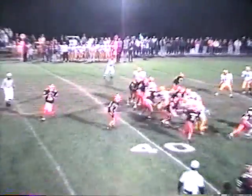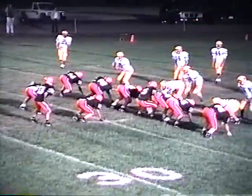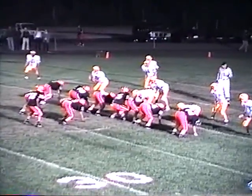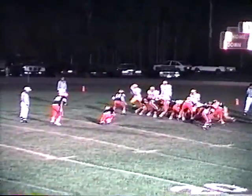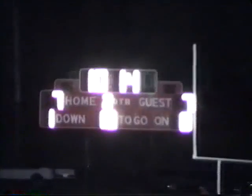He didn't do much. The linebackers came up a little bit. He's wide open. Oh! Still on a good carry, but there is a flag in the backfield. Pass is completed, the defense all the way, in for a touchdown. Back down, it's up, and it's good. 7-7.